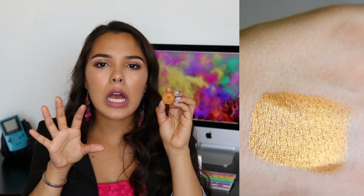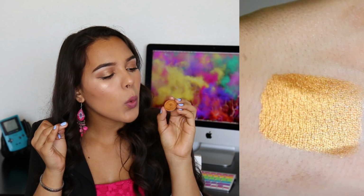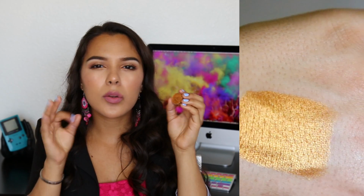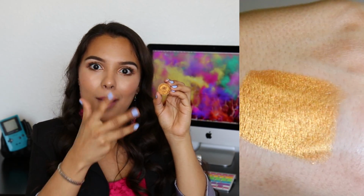The next one we have right here is called Untamed, and I predict this is going to be a very favorite color amongst a lot of different people because this is a color that kind of has everything in one. It's like that copper, that yellow, that orangey undertone, that gold, a little bit of that bronze, so it's just like a cool iridescence of copperness all over the eyelid. It's absolutely beautiful. It's definitely one of my favorites, and once again, buttery, pigmented, metallic goodness.